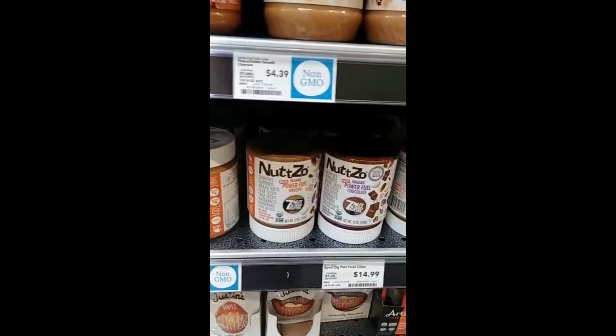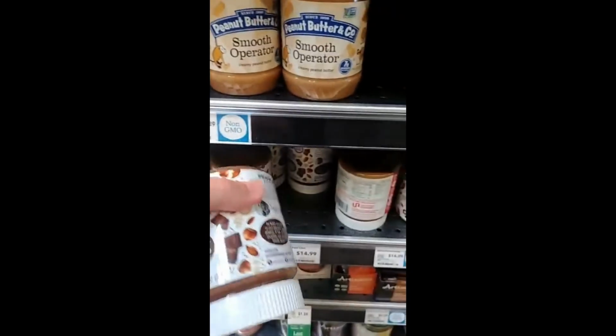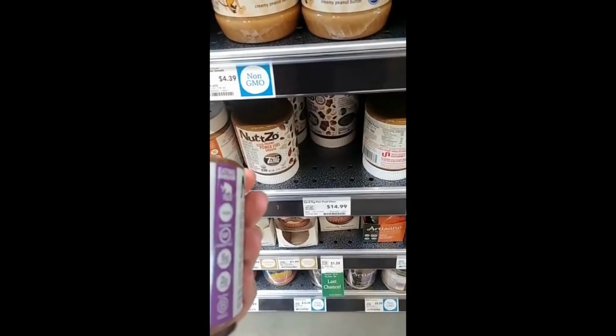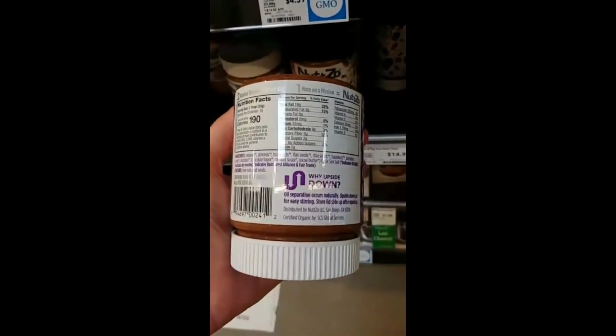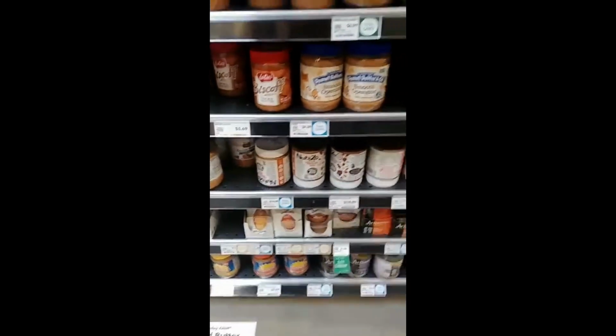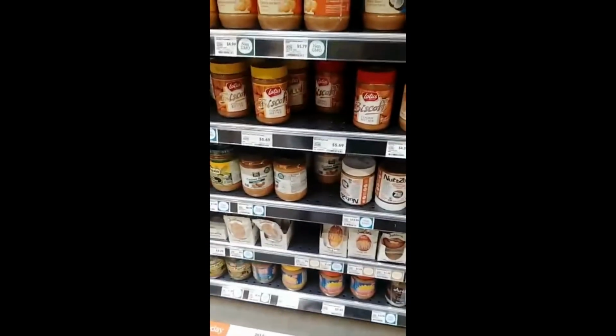Okay, so there's a Nut Zero. You can tell I like the chocolate varieties, but this is a Nut Zero 7 nut and seed butter, and we are talking 6 net carbs per serving. That is not awful because that is 2 tablespoons, which is quite a bit of peanut butter. There's also PB2 that we all are good friends with. So definitely lots of nut options.